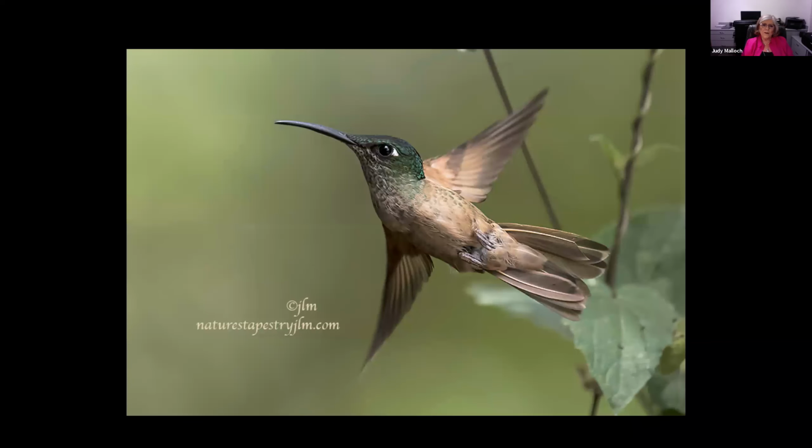Now this was a fawn-breasted brilliant from Costa Rica. He was feeding, but this one wasn't feeding. He was perched, and I knew at some point he was going to fly away, and I just prepared myself. Sometimes waiting is a very key thing in photography because you can't just go out and grab that picture. You have to anticipate. A lot of my photography is knowing the subject, knowing what they'll do, and then waiting for it to happen. So my camera was on this little guy, and when he finally took off, I was able to capture him.